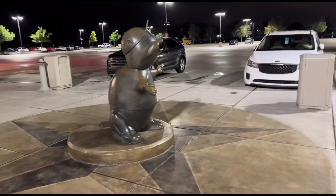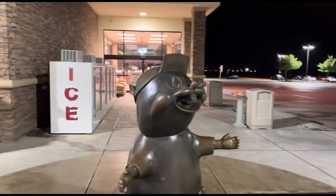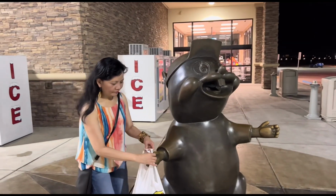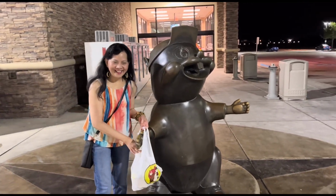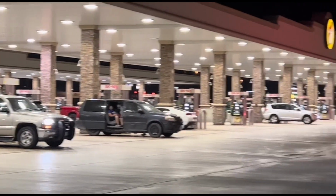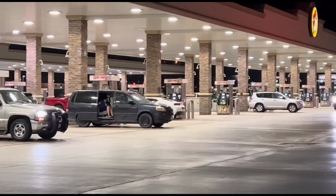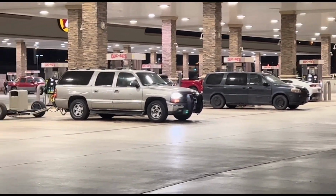All right, and here's a Buc-ee's statue. You can take a picture with it if you want to. By the way, guys, if you do drive in Texas, I definitely recommend coming here. It's an experience you will not forget.